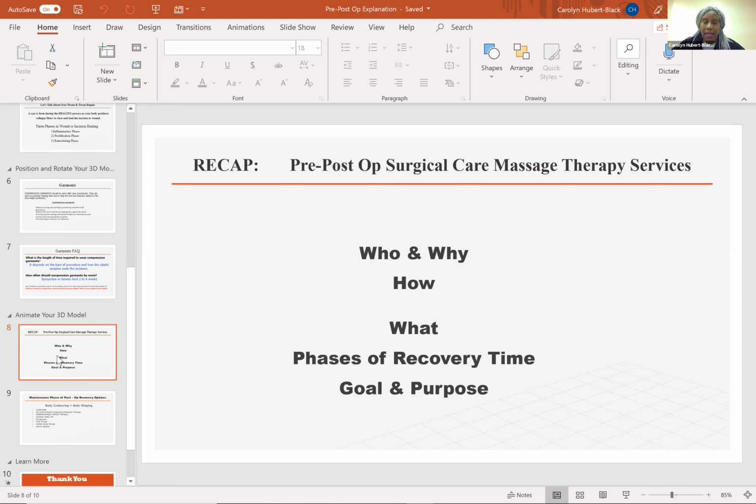Phases of recovery time. I'm going to say this. In phase 1 of recovery time, you should be receiving these. Not a machine, just these. A massage therapist is most effective with these than a machine. Next is, ladies, you should not be put on a carboxy machine in phase 1 of post-op. I'm going to say this again. You should not be put on a carboxy machine in phase 1 of post-op. The carboxy machine can cause fibrosis. That's why. Next is, you really should not be put on any machine right out of post-op.